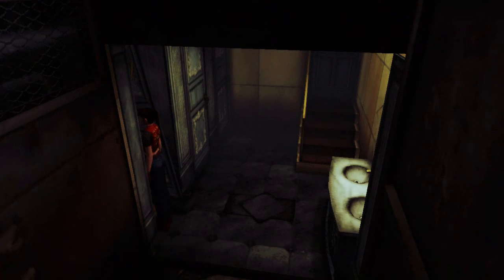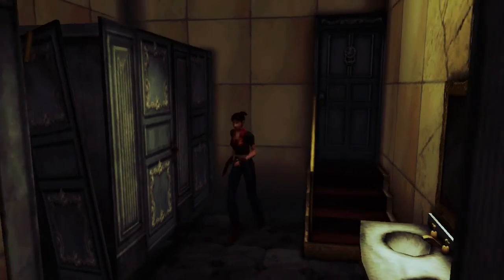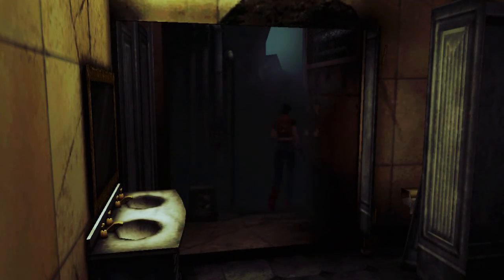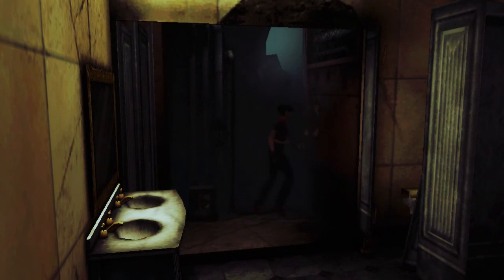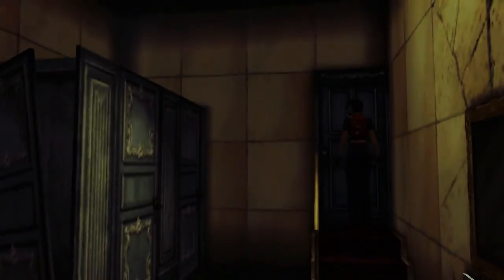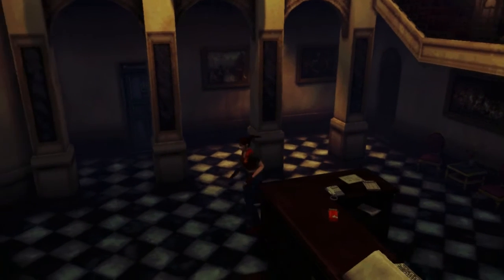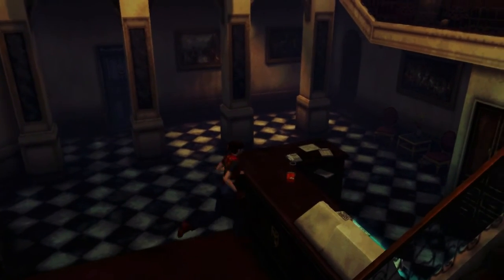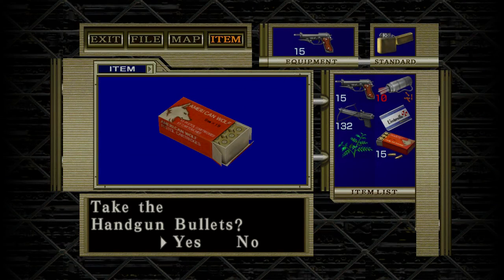This toilet is made out of marble. They really went out of their way to make everything look really dark in comparison to whatever light source is around. The waterway's piping is broken. I mean, it works in Silent Hill, but in a Resident Evil game, I'm so used to seeing how the room looks. But with Silent Hill, they had the reason, because everything became like a hellish landscape, and it was just part of the world. Like, there was no electricity in the dark world.